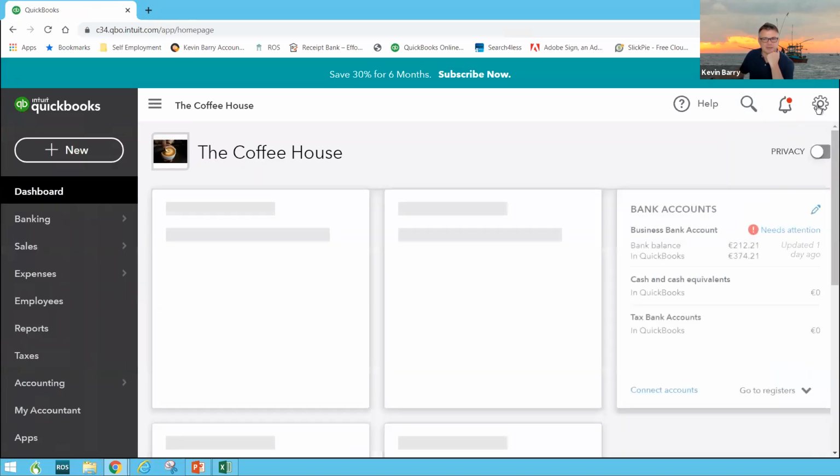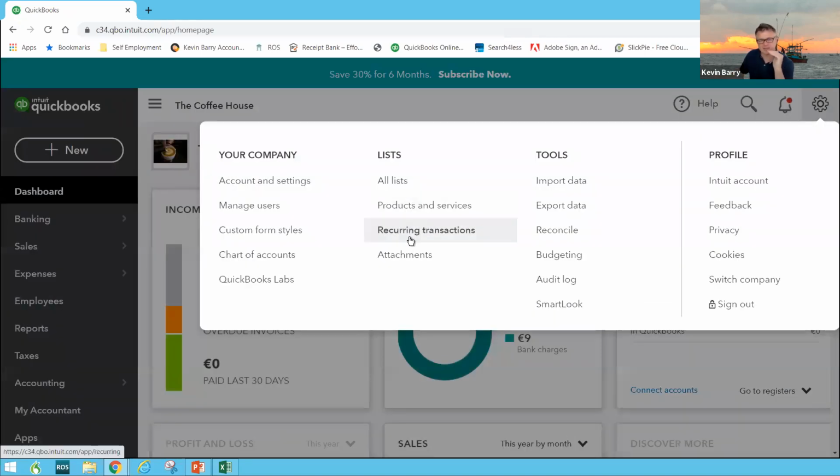But the setup only takes a few minutes to get right, and you don't need to keep looking back at it. It's about reconciling the bank account. I'll come to that in a moment.